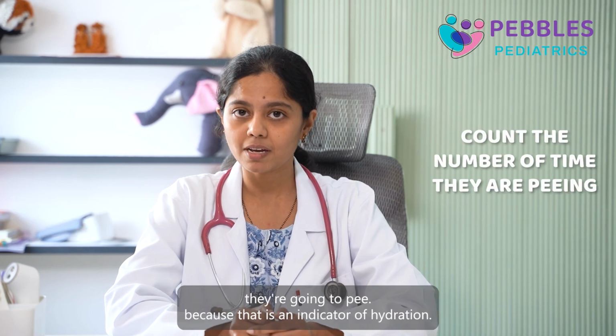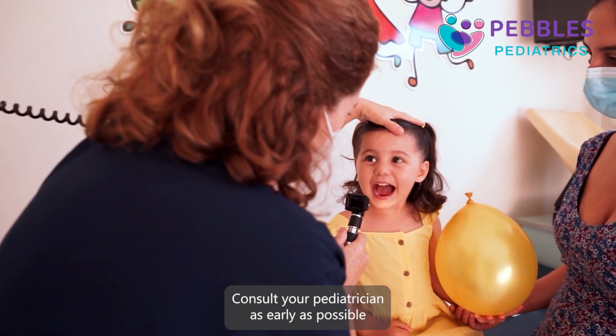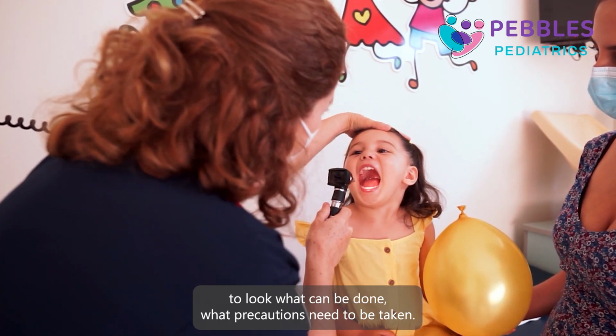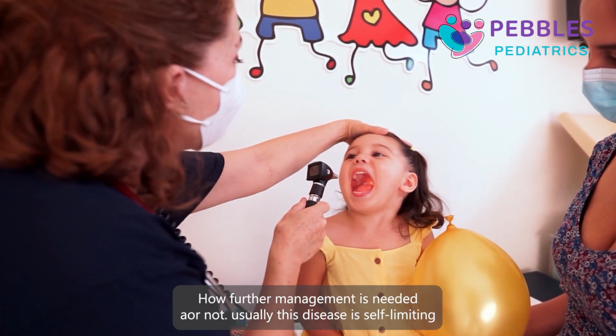Count the number of times they are going to pee, because that is an indicator of hydration. Consult your pediatrician as early as possible to look at what can be done, what precautions need to be taken, how further management is needed or not.